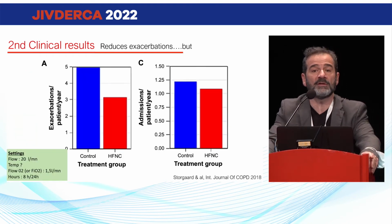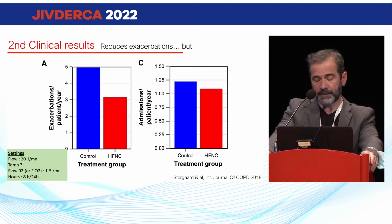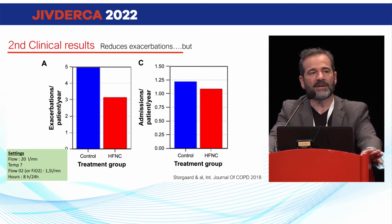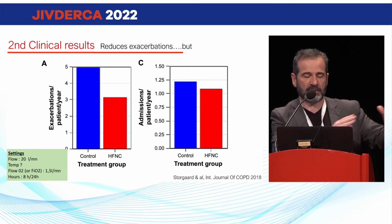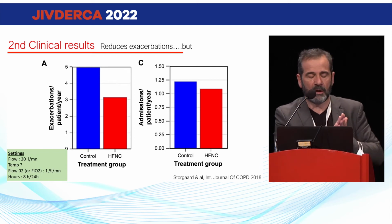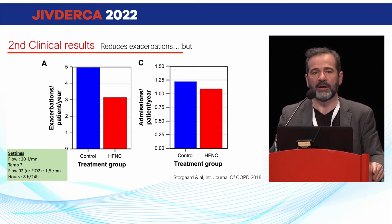And I would like to discuss the most interesting result and the biggest study around that at home. It's this study of Stuttgart. Okay, they decrease dramatically the exacerbations with high flow, set with what type of device? Humidification, 20 liters per minute, quite not oxygen, and warm air. 8 hours per day.